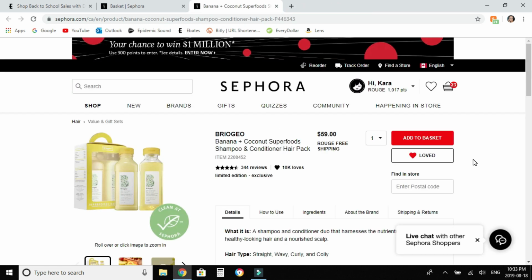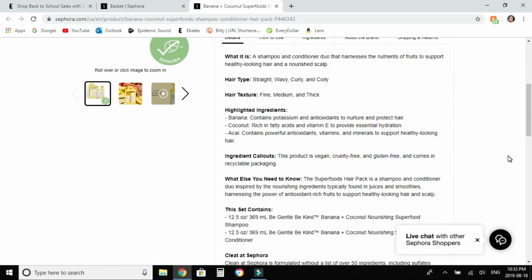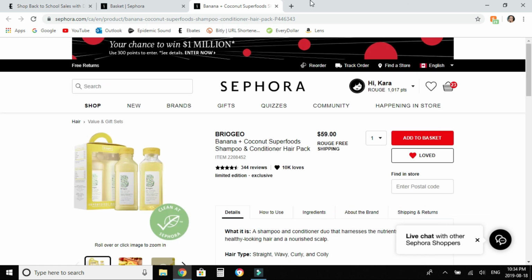And then over here with the Briogeo, harnesses the nutrients, blah, blah, blah. Nurture and protect. Contains, okay, it doesn't really tell me what it's supposed to do except to make my hair look healthy, but that's what every shampoo says it's going to do. You know, I'm going to skip on these for now. I'm kind of happy with what I'm using.